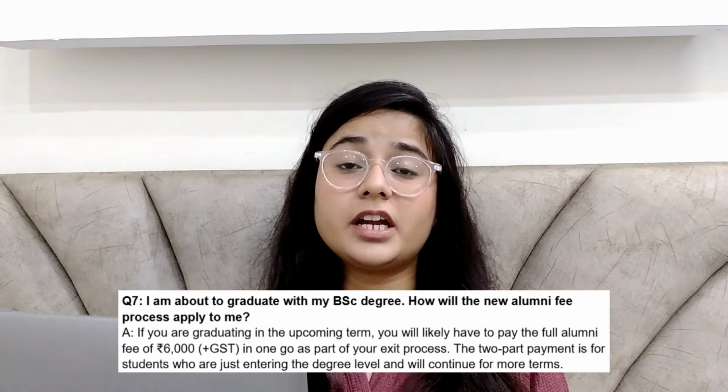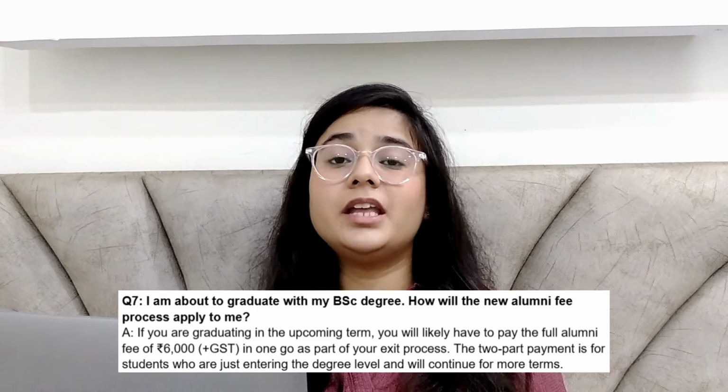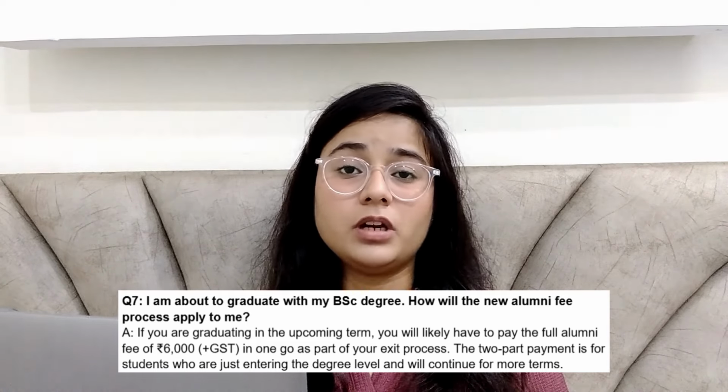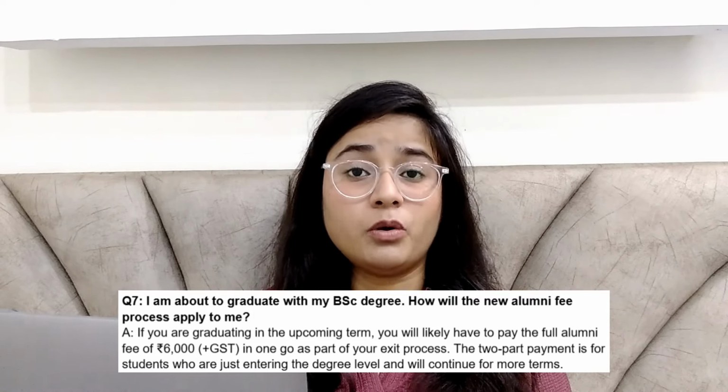That means if you are graduating in the upcoming term, that is the September 25 term, then you have to follow the older rule. That means you have to do the payment as a one-time payment only, and you have to provide the photo with your exit form. And the new rule would apply to the students who are just entering the degree level.